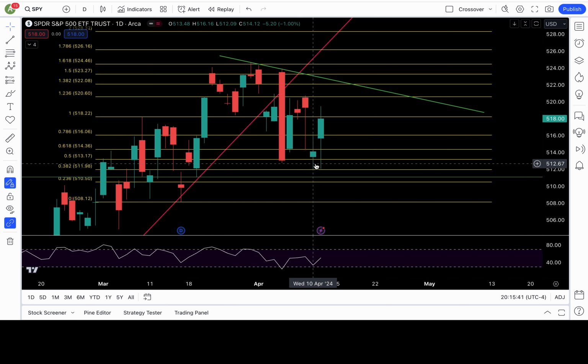You guys know we got 512 as a strong buy zone. So if that can break down, we get in those lower lows, possibly all the way down to 508.